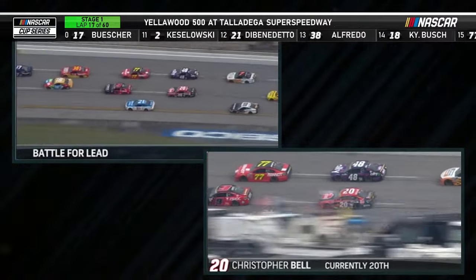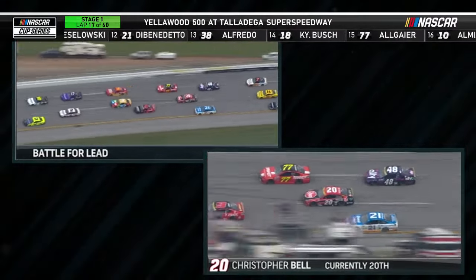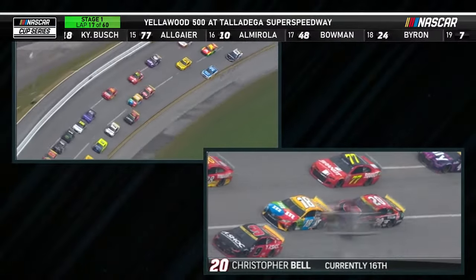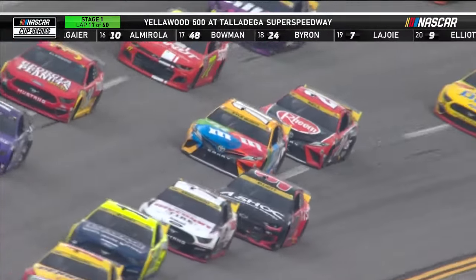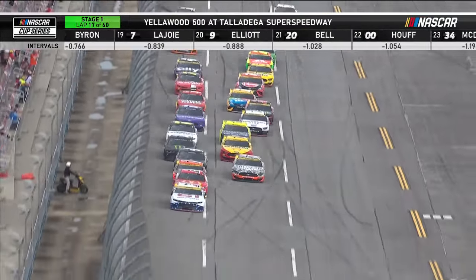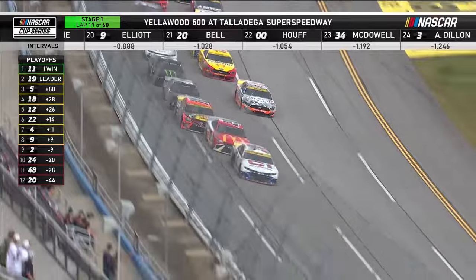Well, he's doing that. He's trying to find his way back to the front after starting 12th, got shuffled back to 27th. He's been working with anybody he can find. This would be a great one to work with right here, his teammate Kyle Busch, as he needs to move that 20 car forward and finish this stage in the points. Marty?